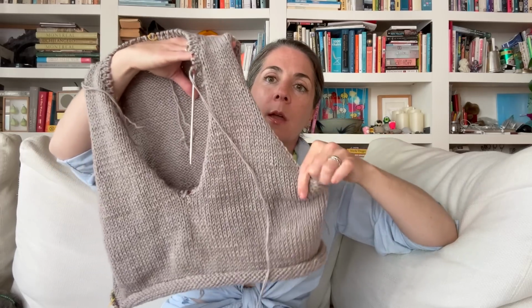Has it perfectly worked? No, I'll tell you why. And it might be her body, because I think on me it works. First of all, the arm opening is way too big, so we will be ripping back. She tried this on the other day. And the V is good. That is looking smashing on her.